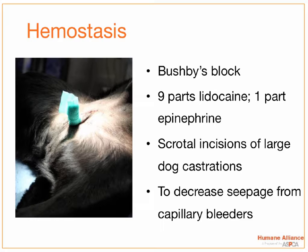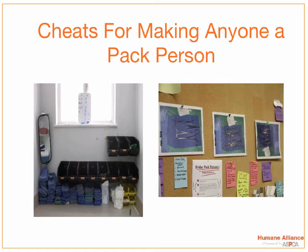Cheats for making anyone a pack person. There are visual learners. There are written learners. So we have pictures of the pack. We also have a list of what goes in the pack. If you have volunteers in your clinic, you can easily make them a pack person. We have individual bins, and they're labeled with what instrument goes in those bins. Then you have a picture of the pack. You have a written description of the pack, what goes in it. You make anybody a pack person.